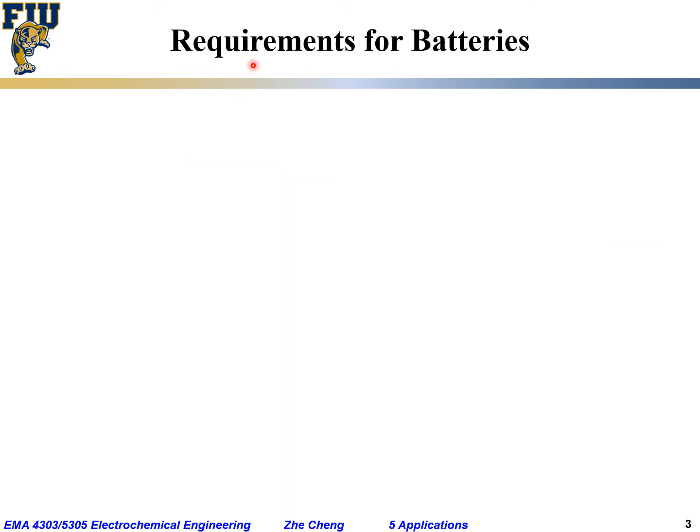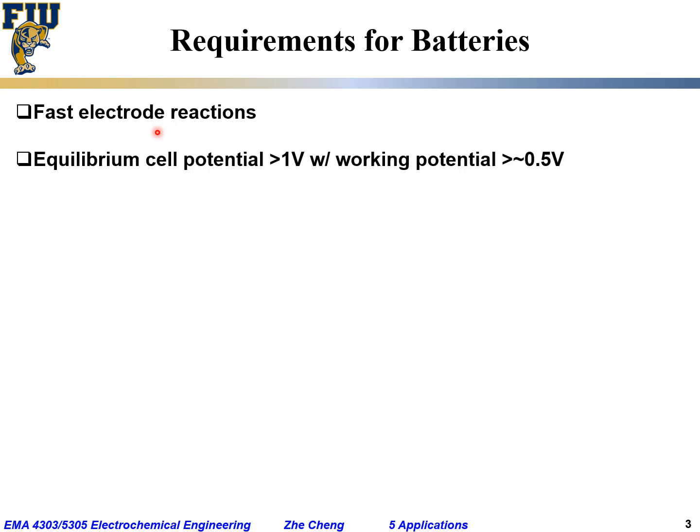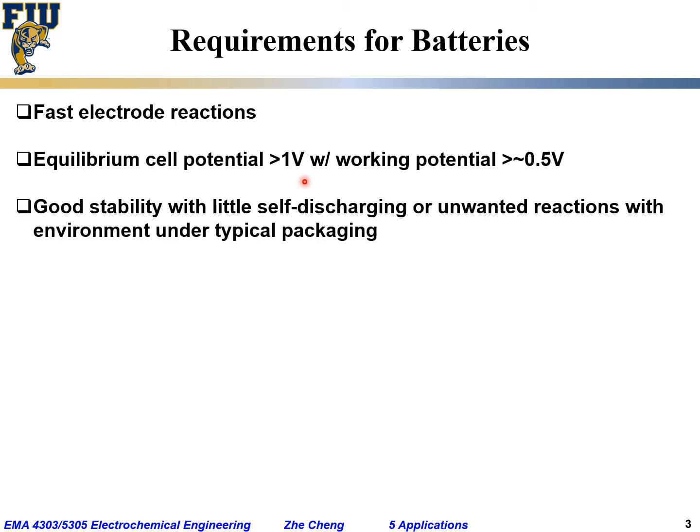What are the requirements for batteries? Of course, we need fast electrode reactions, which means we don't have to spend too much energy or overpotential for electrode reactions. Our efficiency would be high. On the other hand, we want, practically speaking, equilibrium cell potential greater than 1 volt with working potential greater than around 0.5 volt. Okay?